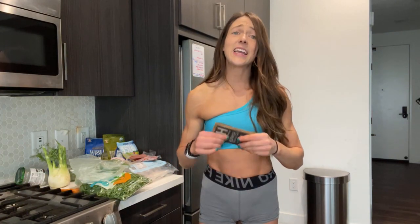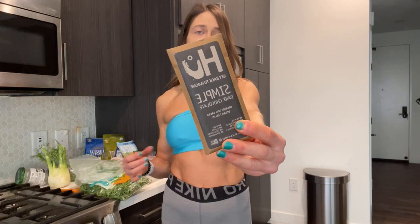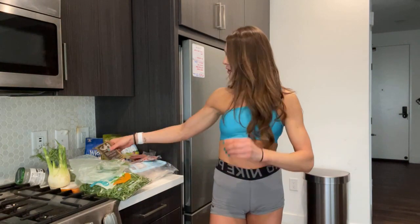I do my chocolate bar. This is raw, this is vegan, it's gluten-free, it's dairy-free, it tastes amazing, and cacao is actually really high in magnesium to help calm the muscles, calm your mind, your nervous system. And it's very high in antioxidants too, which is very anti-inflammatory. So I'll send you, this is my favorite brand. Great if you guys have a lot of food allergies, okay?